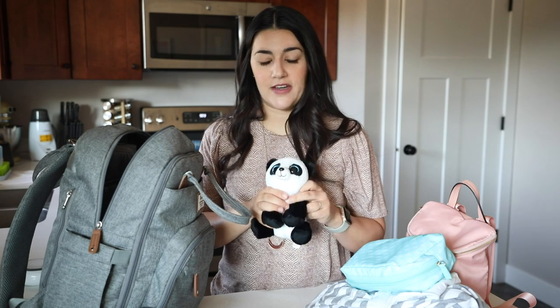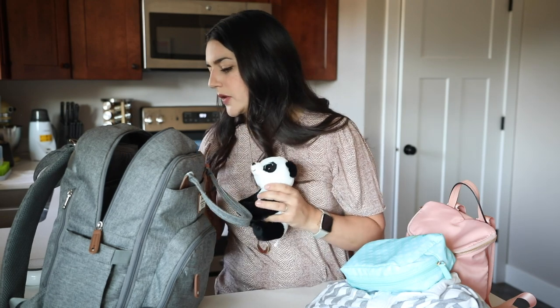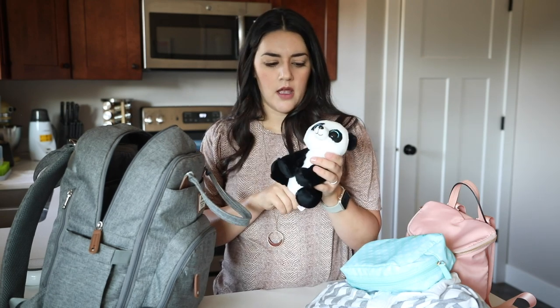And then I have a couple toys. She doesn't really need these, but she is getting more interested in toys. And she's looking at things that we put in front of her face more. So I do have a couple little toys. I like this one because it's black and white, so it grabs her attention, that high contrast.